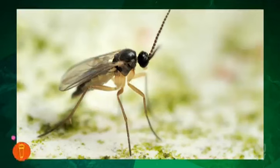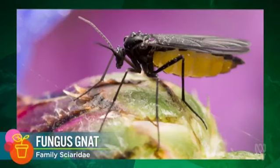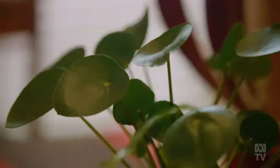But there is one visitor that I really don't like, and that is the fungus gnat. You'll first notice these uninvited guests when they arrive in their adult form. They're tiny, about 3 millimetres big. They're black mosquito-like flies, and they hover in small groups just above your indoor plants. While the adults may be flying around, they're only annoying. They're not doing much damage.